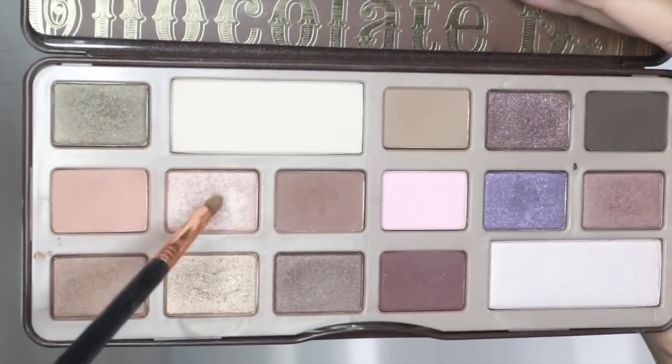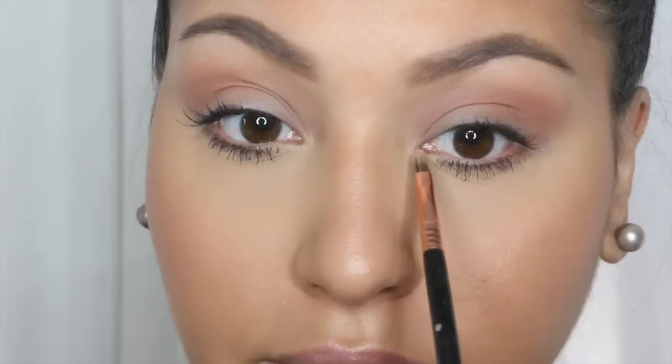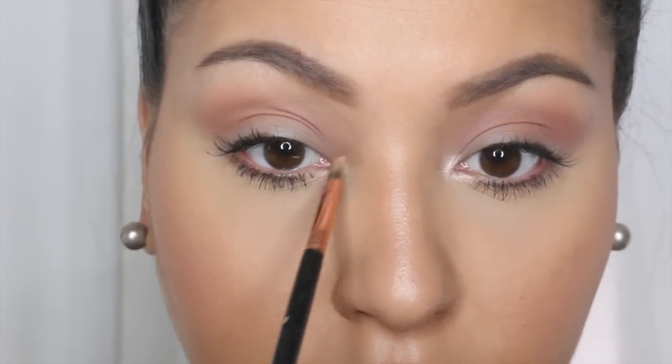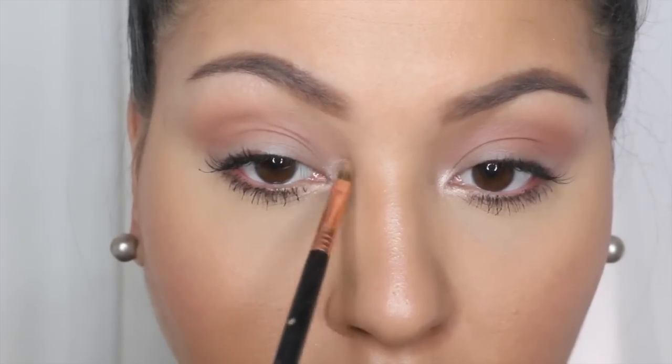Now to finish off my shadow, which I didn't do much, but I highlighted my inner corner, and this just really opens up the eye, makes you look more awake, and then just some depth in my crease, and that's all I did for my shadow.